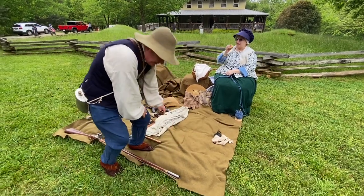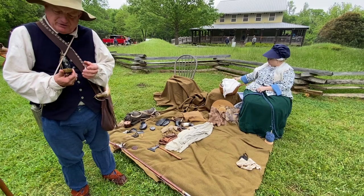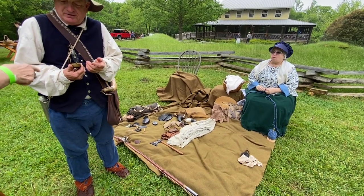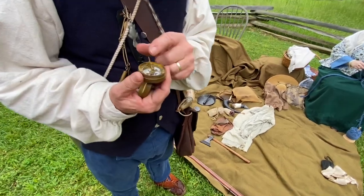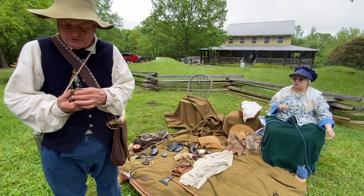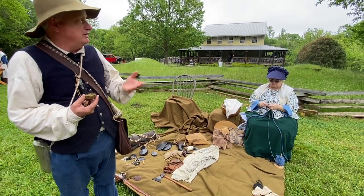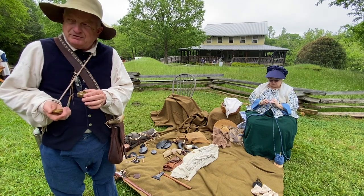Sundials, so I can know when and where I am. They're built together. You know why they'd be built together? Because the tower has to be pointed due north. Okay, so you have to sight your sundial. Of course, it's pretty useless today, but that would have been the main timepiece used in this time period.